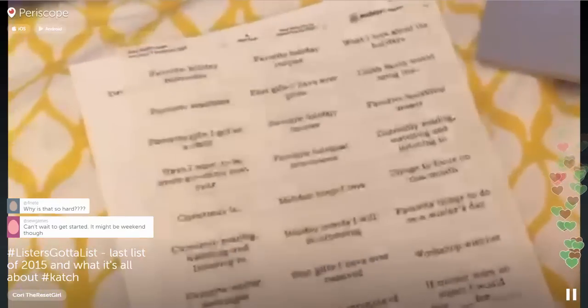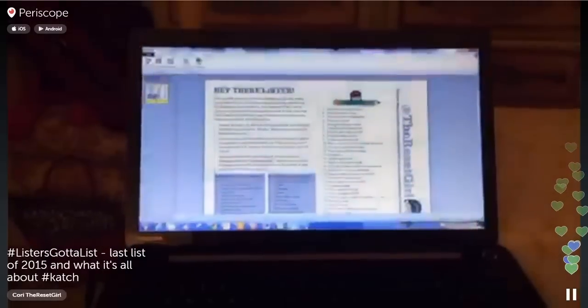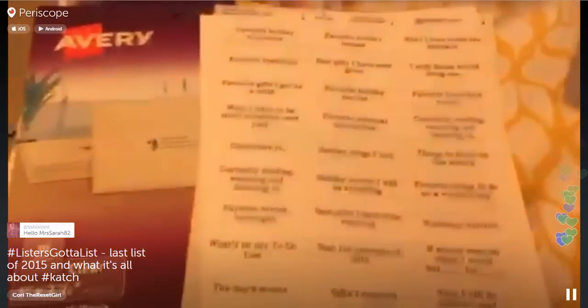In this case, what I do with all of the list prompts each month is you get the challenge sheet, which I did not print out, and then you get these list prompts.